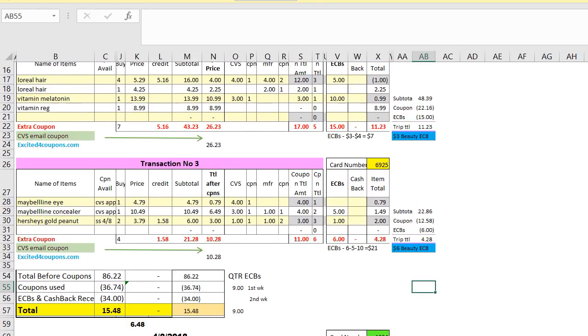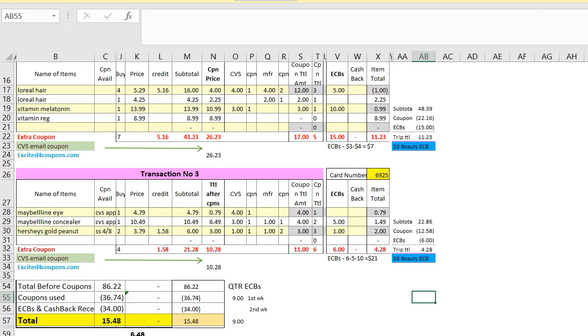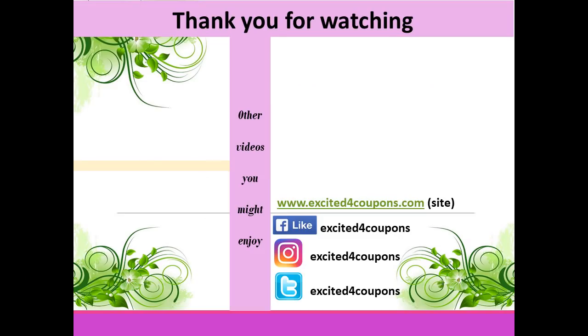As you can see, our total would have been $86.22. After coupons used and the cash back, it was $15.48, but we used $9 worth of beauty rewards. That was free ECB that we got for buying beauty products. So for a trip that was $86 worth, I just can't believe that is $86 for all the few items you see in the picture. The actual total after everything was deducted was just $6.48.